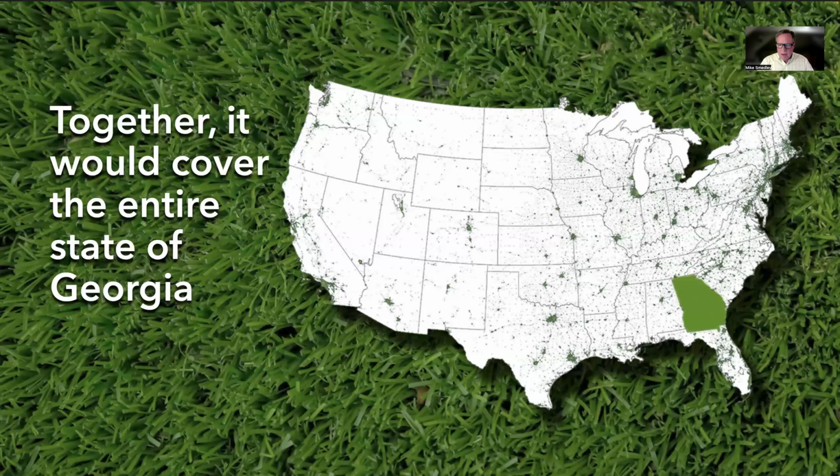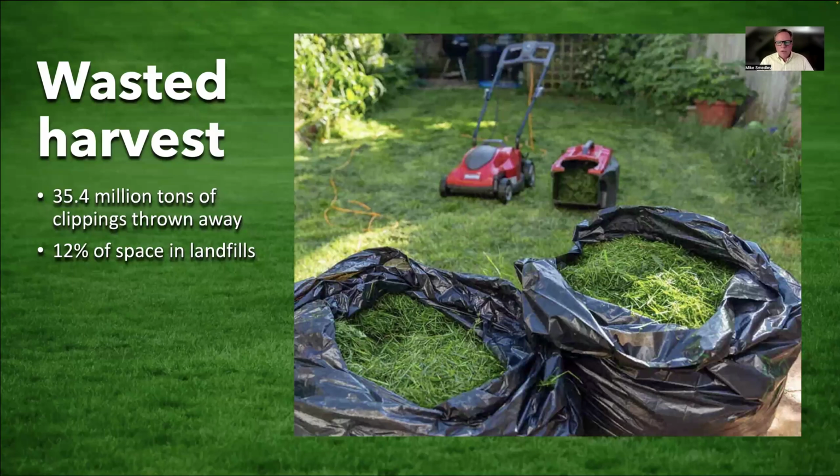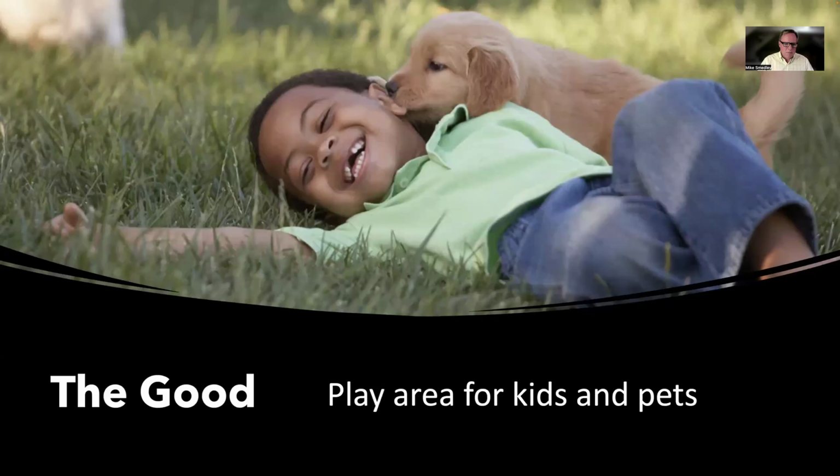And the sad part about it is, being the largest irrigated crop in the United States, we pretty much waste the harvest. On a weekly basis, we cut it down, we bag it up, and then we toss it away. So it takes up a significant amount of summer landfills. And I think that's just kind of absurd, how we spend so much time and effort to raise this crop that we never use.